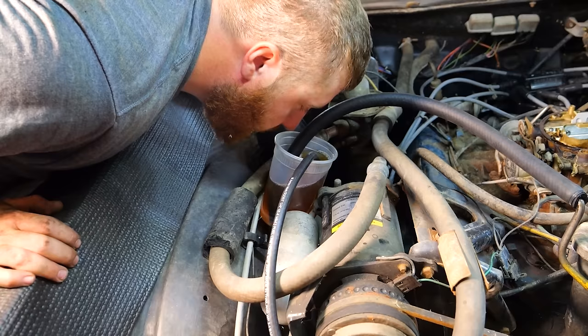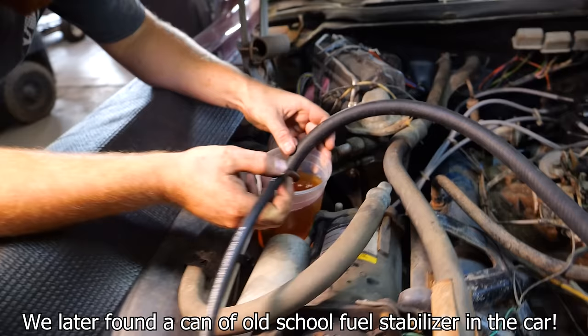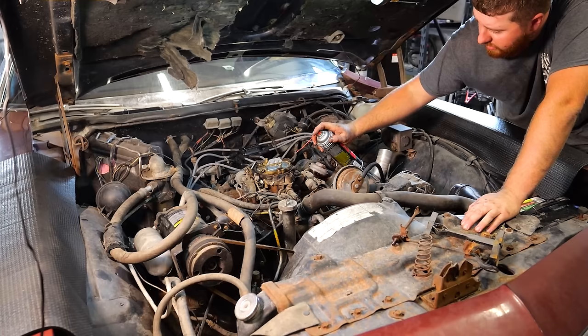Dude, that might not be terrible, actually. I bet we could probably get away with hooking that back up. It doesn't smell that bad. It's probably non-ethanol, thank God. All right, Oldsmobile running on original fuel system, attempt one. Hit it.